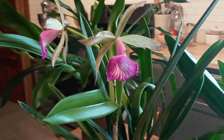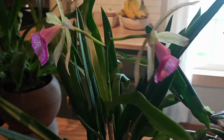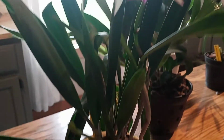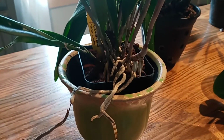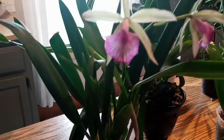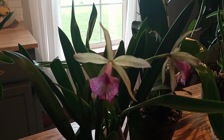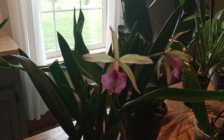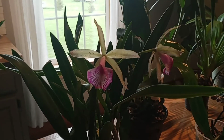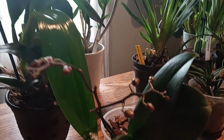Very pretty. This came from Carmela Orchids, so I can't take full credit for these blooms because it did come in spike. But they're doing well. Now let's move on to a few of the reasons we're here today.